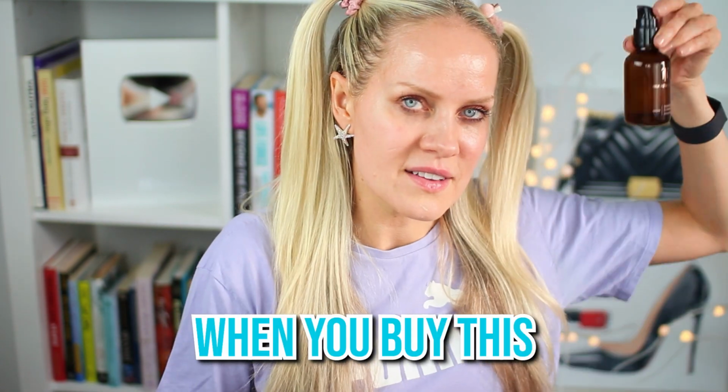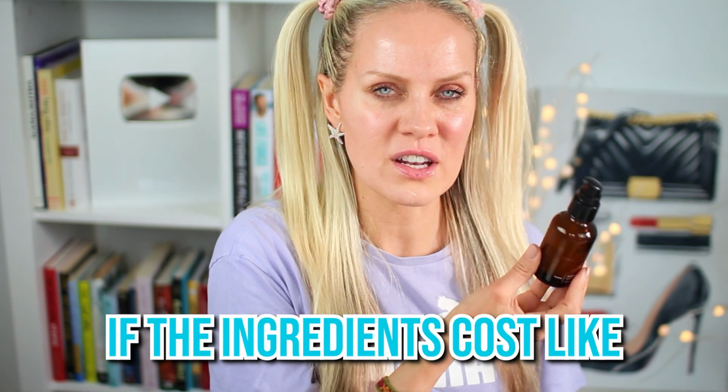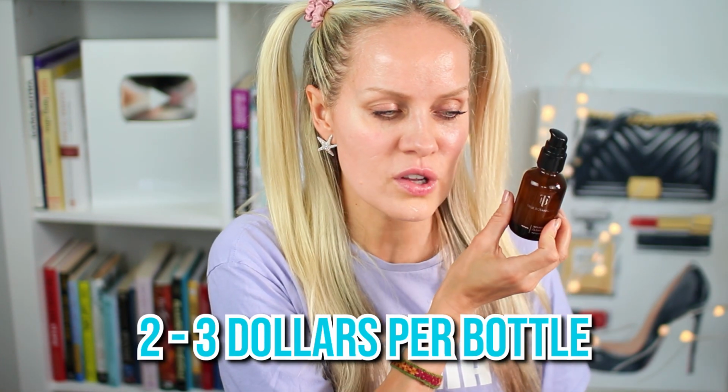Remember, when you buy this, the company wants to make money out of this. So whatever you pay, less than half is actually what they pay for the ingredients. And if the ingredients cost like $2, $3 per bottle, what do you think? What kind of ingredients are in there? I'd rather have one product, but a good one.